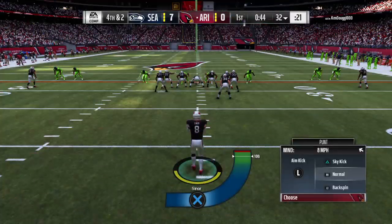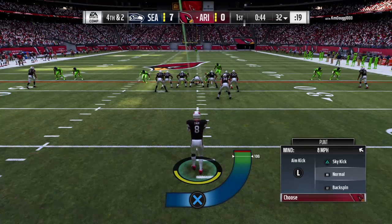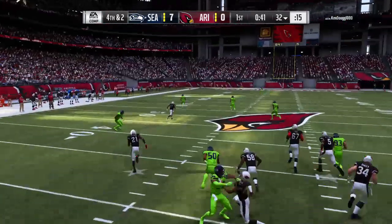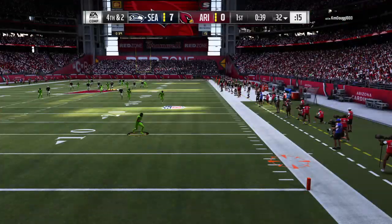Here comes the Cardinals punter now. Back deep, the dangerous Tyler Lockett. And he gets this away, and look at this. This is a good one.